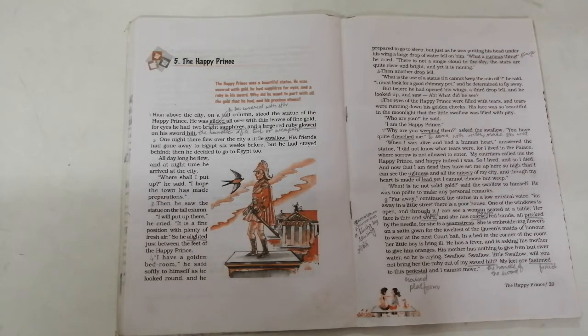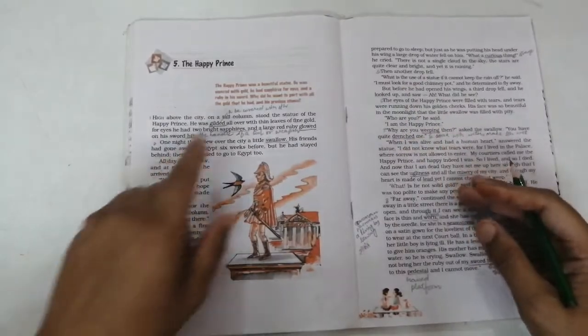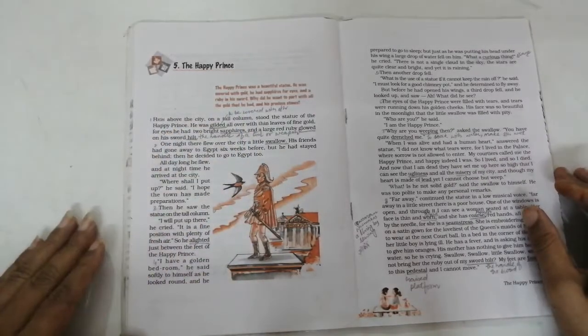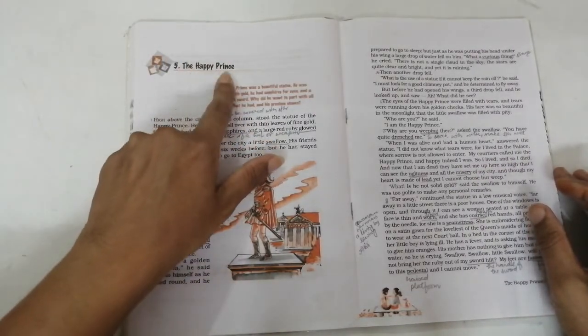Today we will study lesson 5, The Happy Prince, from the book Moments. The Happy Prince is written by Oscar Wilde. Now see the title, The Happy Prince.